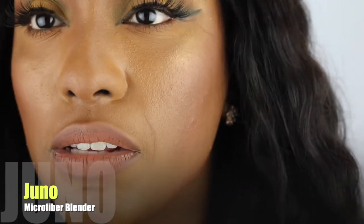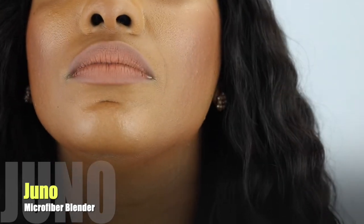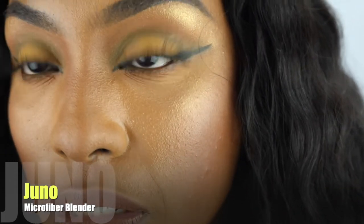So anyway, letting you guys look. Excuse the oil and smile lines, but this is how everything looks together after, and please realize this is after 5.5 hours of wear.